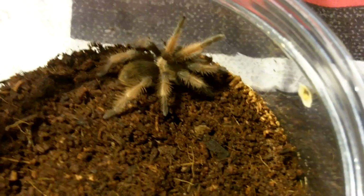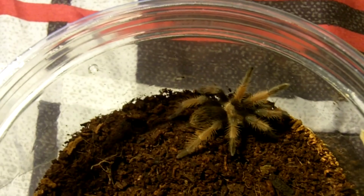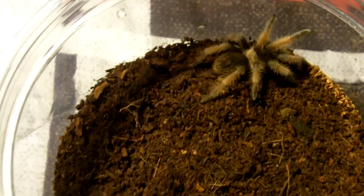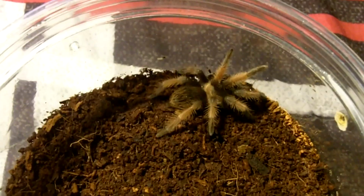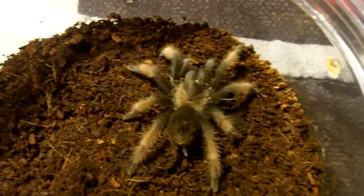From this sling, that's when it's going to grow up. This is a little juvenile, around 1.5 inches, almost 2 inches now. As you can see, great eaters. As you'll see in 3, 2, 1, doosh! There we go.